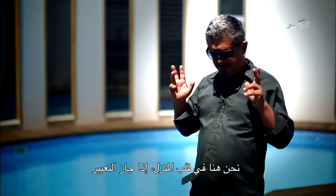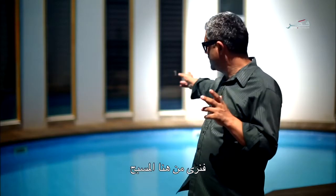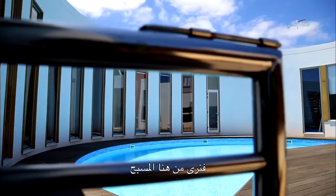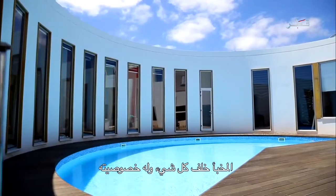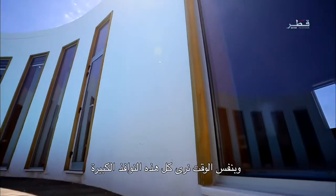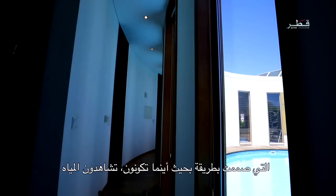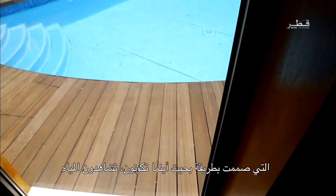Here we are in the heart of the house, let's put it this way. Here you can see the pool. It's hidden behind everything. It's very private. And at the same time, we can see all these bay windows here. The design is in such a sense that everywhere you stand, you have this focus of the water.